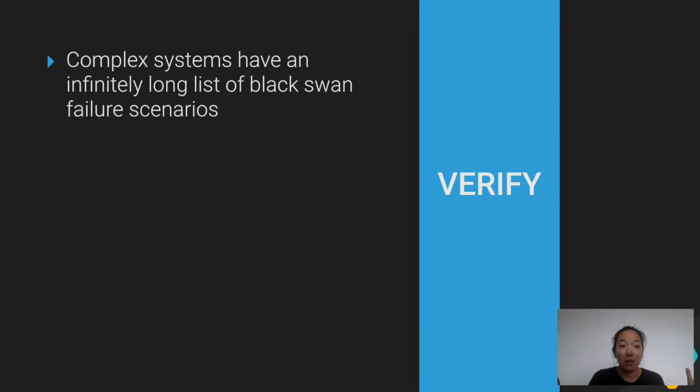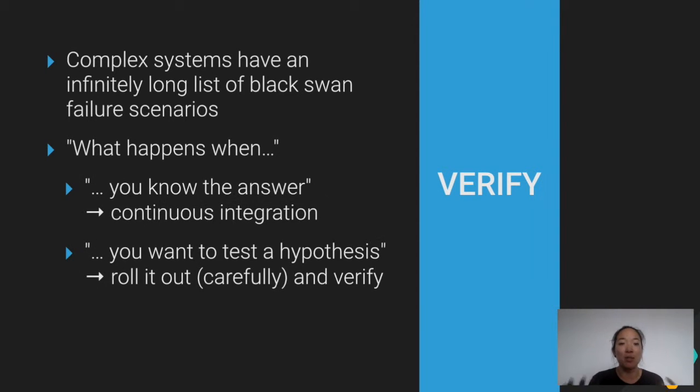There's just too many of them. What we do need to do is make sure that if something happens, we find out immediately and have enough information to know what to do about it. Testing before and after you deploy something to production are complementary actions and are both absolutely necessary.